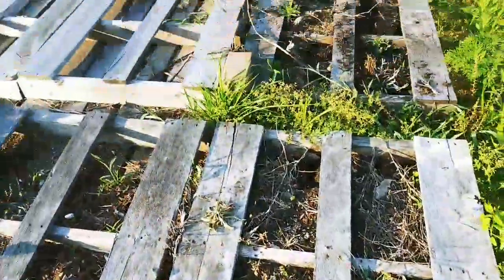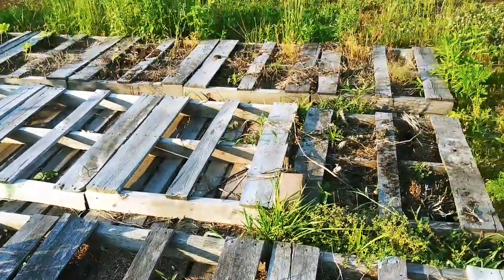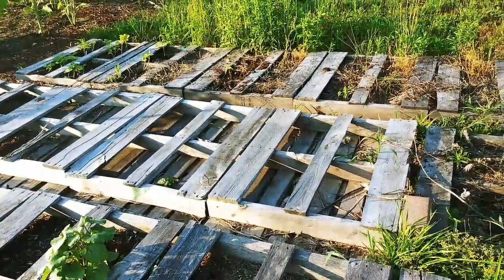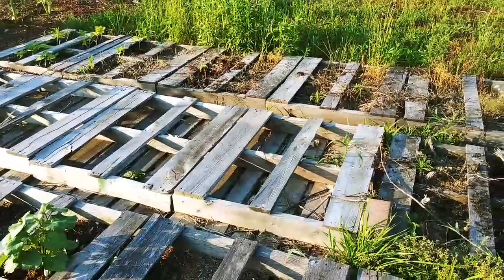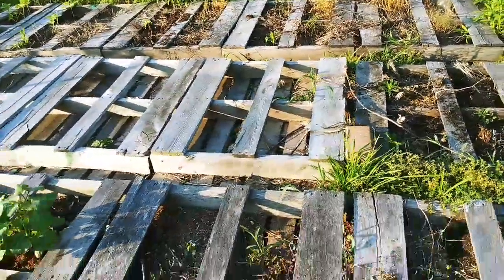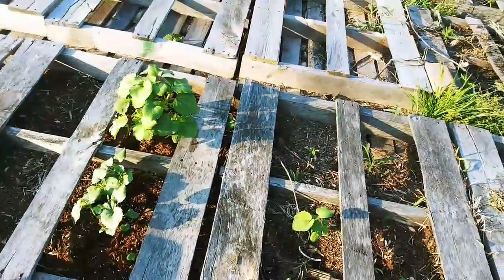Okay, so this pallet section, where these three are, the last few years there have been beans over on the far end. This time I've only got 6 holes full of bush beans, and there's 3 in each one. A couple of them didn't make it, so I pulled them. And there's a sunflower there to kind of help them toward the end of the day as the summer progresses.